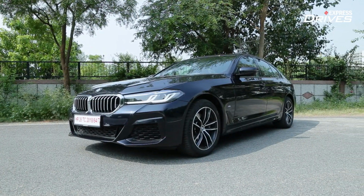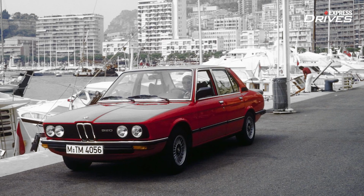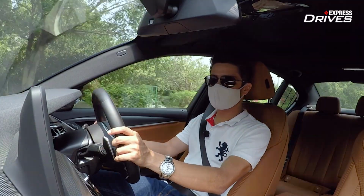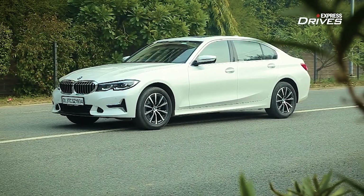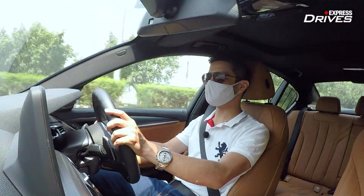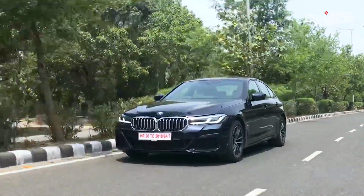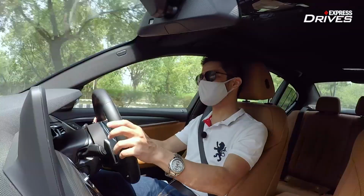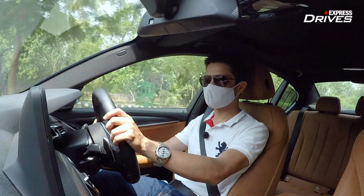And the story of the 5 Series is so great. It started out in 1972, and about 50 years later, even till date, the 5 Series is bloody damn good. One can argue that you can buy the 3 Series long wheelbase or the 6 Series on either side, because the car is basically flanked by both of them in a similar price bracket. But the pure character that the 5 Series has, like I said, about 50 years of rich history, and this car, it still holds true to the DNA that was in the original 5 Series, and that's what makes the 5 Series so special.